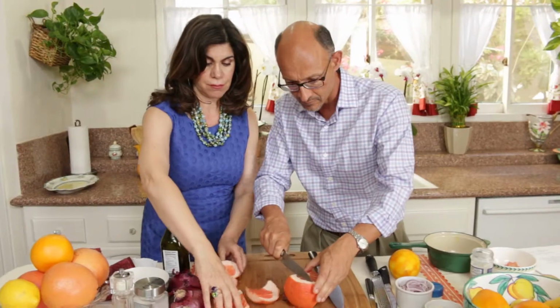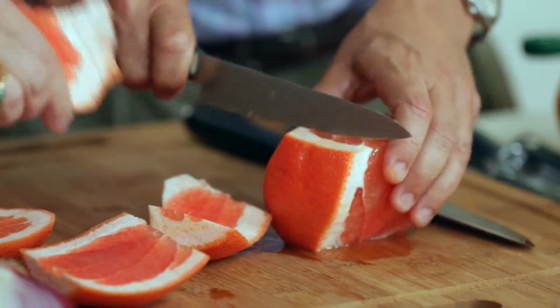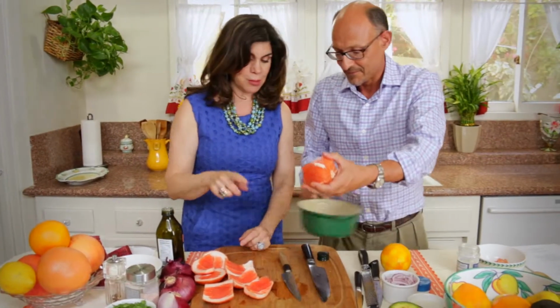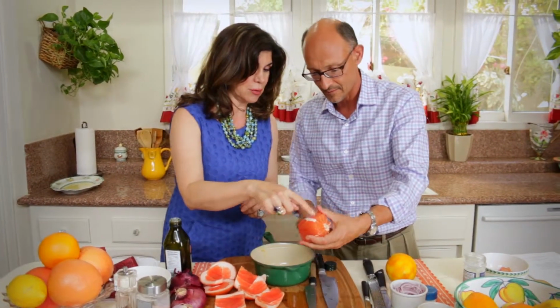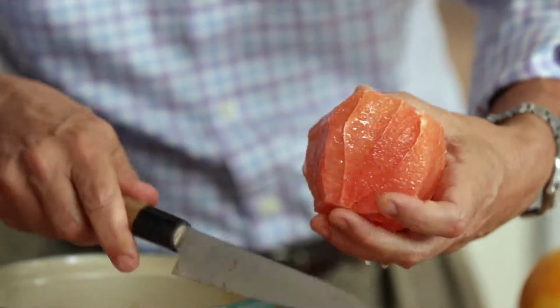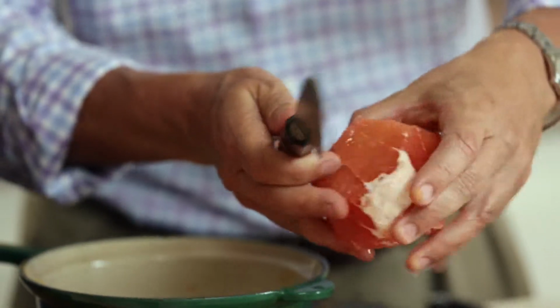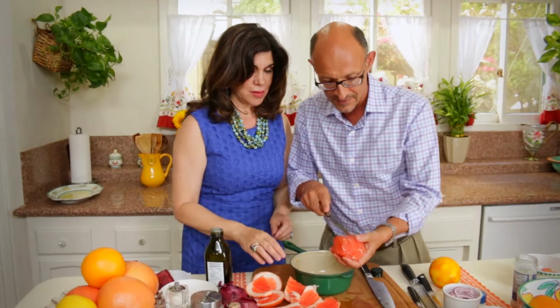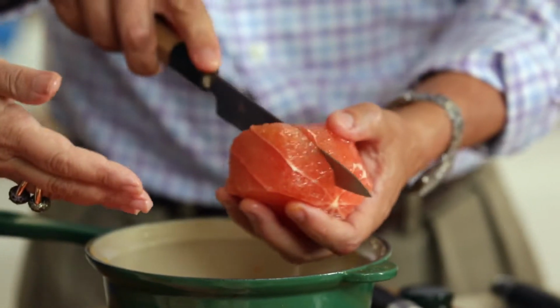Don't throw those away. There is good juice on here. And I don't mean to be a control freak, but can you get rid of a little? Whatever. You are a control freak. Like that? Yeah, perfect. Fine. Any other little white parts? There's a big white part there. Disgusting. Great. All right. So now he's cutting in between the membranes.